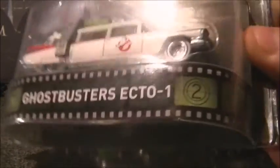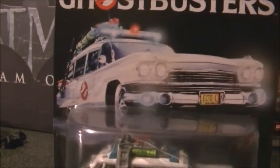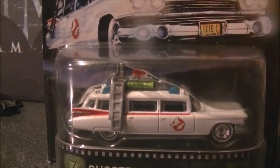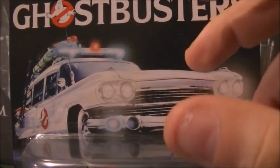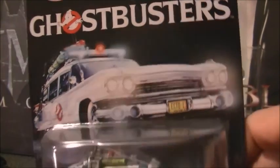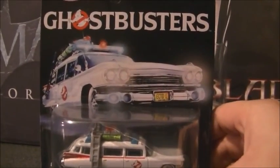What do I think of this one at the moment on card? I think it looks pretty brilliant. I do like the card. Obviously the card doesn't need to display anything. You don't need any of the ghosts, any of the main characters, because this is Hot Wheels and it is about Ecto-1, and all you have is just Ecto-1 on it. It's very simple yet elegant, and I think it does its purpose, to be honest.